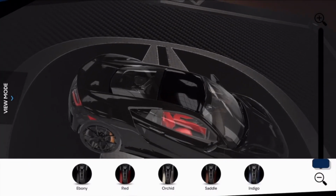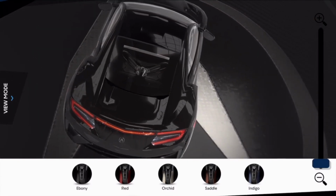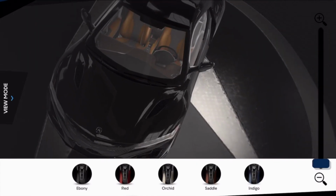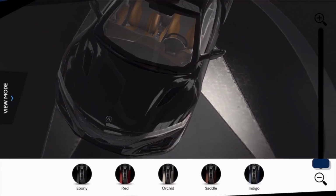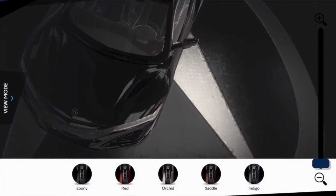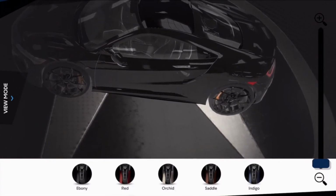And then when you're done, there were other options too. There were different view modes where you could see the car in X-ray mode, and some feature callouts and stuff that Acura was super happy about. We have text and copy that makes them happy about features of this car. And then when you're done, you can just hit save, and it saves to your account, and then you're ready to come into the VR game.